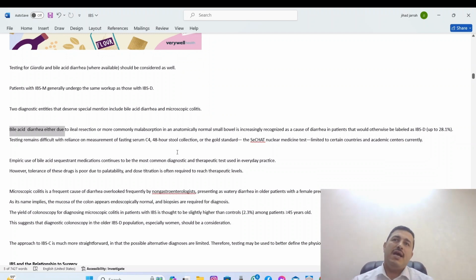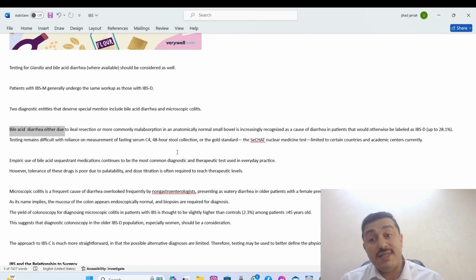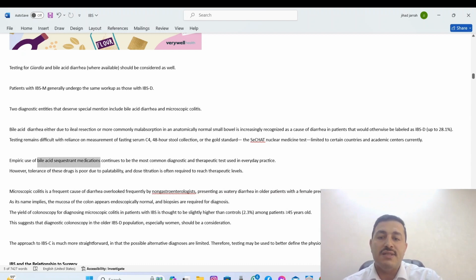Bile acid diarrhea actually happens for two reasons. Either the ileum is resected for a surgical cause or non-functional, so the absorption of bile is not sufficient, and it gives a picture similar to irritable bowel syndrome. And how do we diagnose these patients? Actually, empirically, we give them what we call bile acid sequestrant medication, such as cholestyramine, and we watch if the patient improves or not.